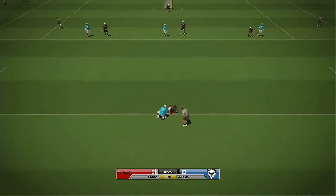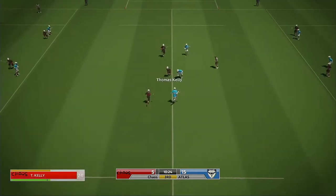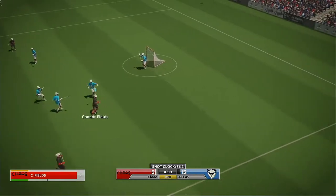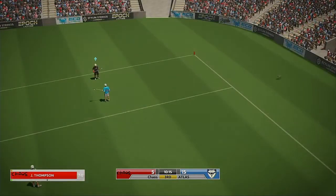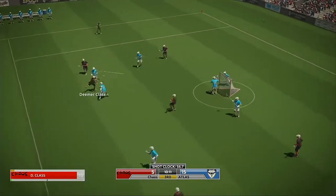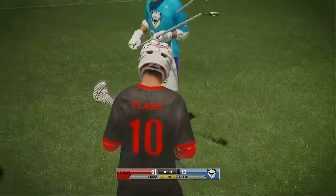Here we go now for the reset. 24 wins the faceoff. Connor with time and room. Too wide on that shot. Red ball. Rips it in to the ideal spot. Goal!